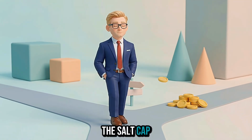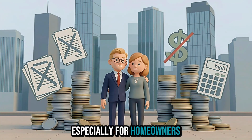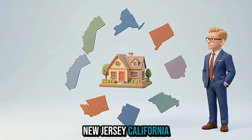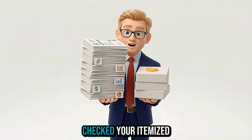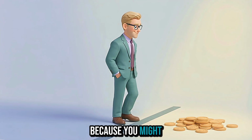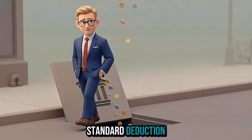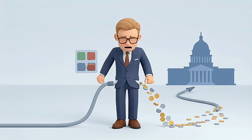But now that the SALT cap is $40,000, the math has completely changed, especially for homeowners in high tax states. If you own a home in New York, New Jersey, California, Connecticut, Illinois, Massachusetts, or Maryland, and you haven't checked your itemized total against the standard deduction recently, you need to do that this year. Because you might have crossed the threshold without realizing it. And every year you take the standard deduction when you should be itemizing, you're handing money back to the IRS.